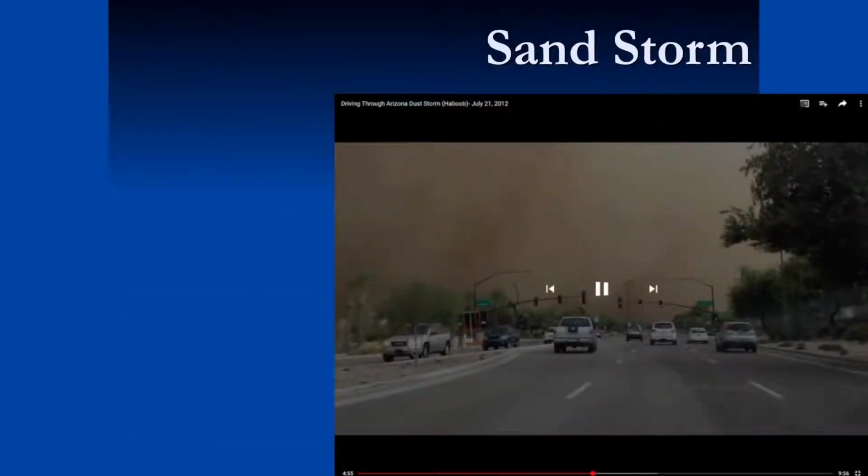This video was only 1 minute and 30 seconds. So right now I still have the beginning image of the video. Look at what you can see. Look at all the cars in front of you, cars coming towards you, your traffic lights, how clear it is. Within 1 minute and 30 seconds, it was like driving at nighttime.